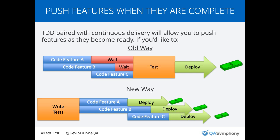Finally, we're talking here about what TDD will allow you to do when paired with something that's more of a DevOps type of deployment approach. So in the old way, you would code one feature, it might be ready, and then you're coding another feature, and what you end up doing is waiting until all of the features in a particular sprint or a particular release are done, so that you can build them all into one environment, test them all, and then deploy them out. And so you have to wait for all features to be done before you can get paid, in terms of having your users actually get those new features and drive new revenue and adoption and all of that.